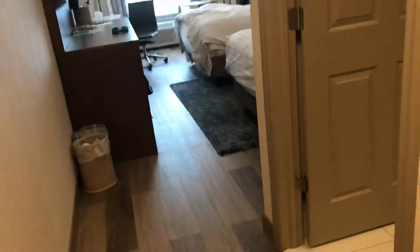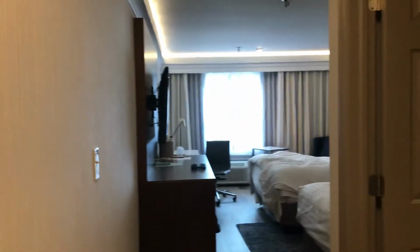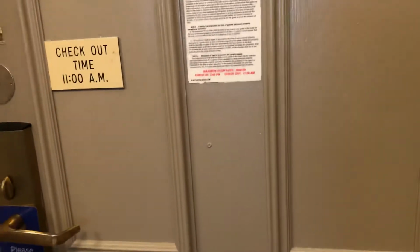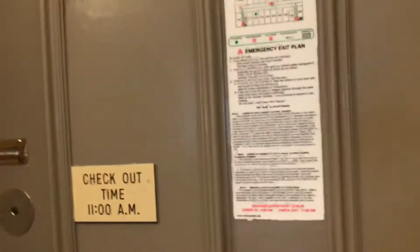Hello folks, today I'm doing a review of the Best Western Westfield Inn in Westfield, New Jersey. As you come in the room, there's your typical card key door. This is the queen suite with 2 queen size beds. It's a standard size hotel room.